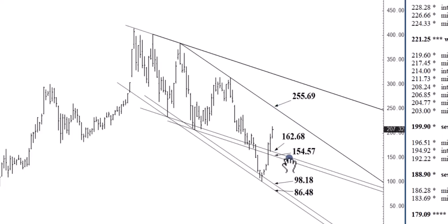Inversely, if we close back below the mid 150s, this thing can unravel all the way back and take this low area out in the very low 100s and retest this channel structure that is presently 86.48 to 98.18. I'm not expecting that, but if the market closes below 154.57, I would be. And I think I would just leave it at that. I don't know if there's anything else to say here.